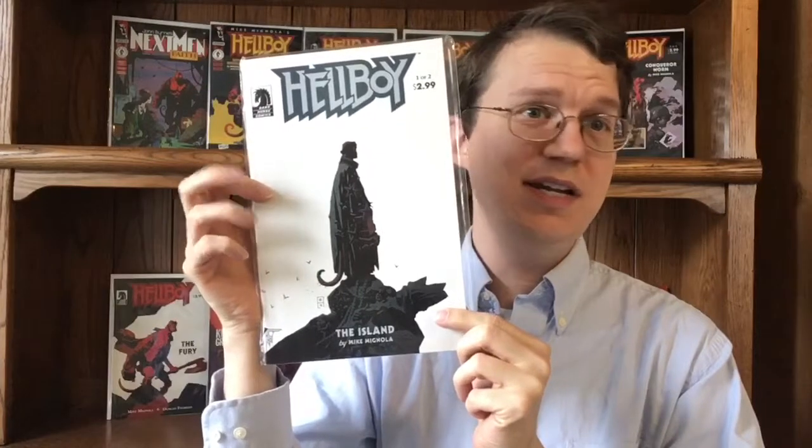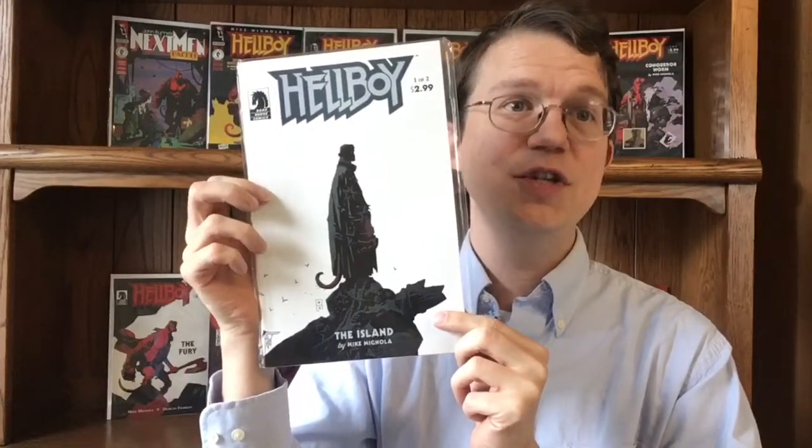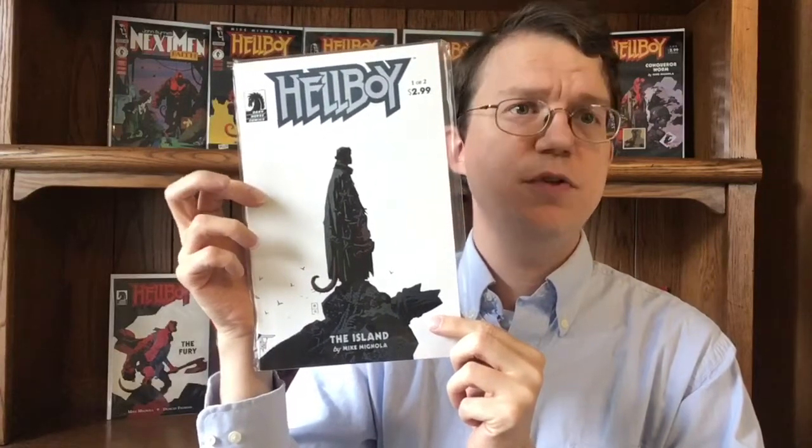So this is Hellboy the Island. I highly recommend, even if you don't get anything else, get this if you're interested in any of the spin-offs. This will give you the history and explain how everything ties together. You will understand everything going on in the Hellboy Mignola universe a whole lot better after reading this.